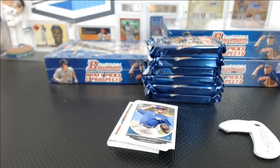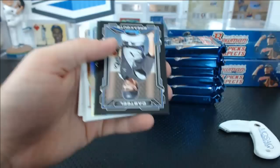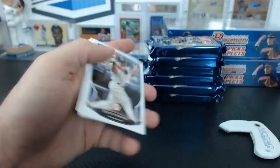Oh, one MLB Draft Night autograph, 1 in 6,300 packs. 6,300 jumbo packs. That's a lot. That's a super rare hit. 24th overall pick, not bad, I guess. Andrew Church refractor. That was a really cool hit. 6,000 packs. Do the math, how many cases?